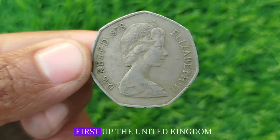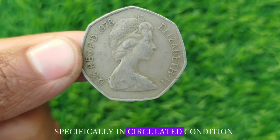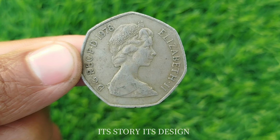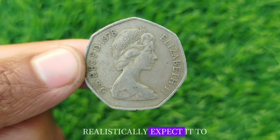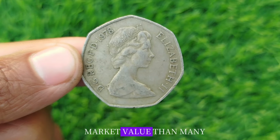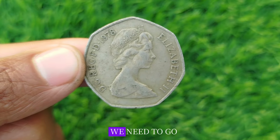Let's get started. First up, the United Kingdom 50 new pence coin from 1978, specifically in circulated condition. Even though this coin is fairly common at first glance, there's a lot more beneath the surface. Its story, its design, the collector interest it still inspires, and what you can realistically expect it to sell for in today's auction market. So settle in, because this coin has a richer background and a more complex market value than many people think.